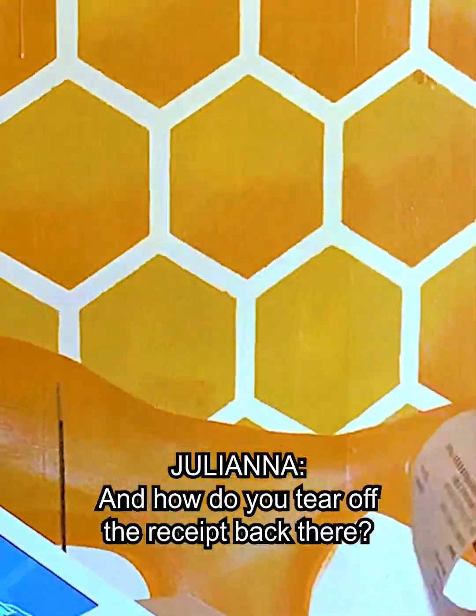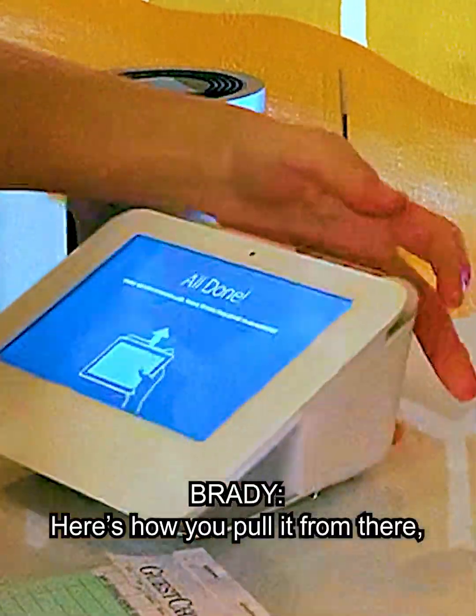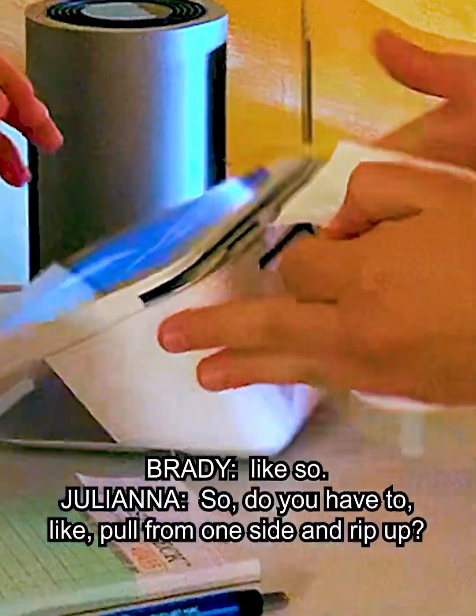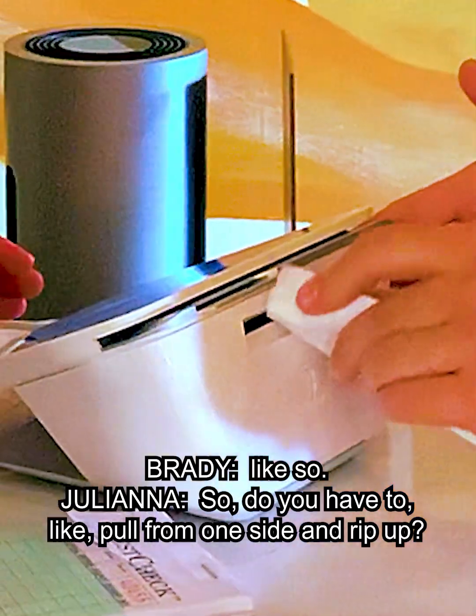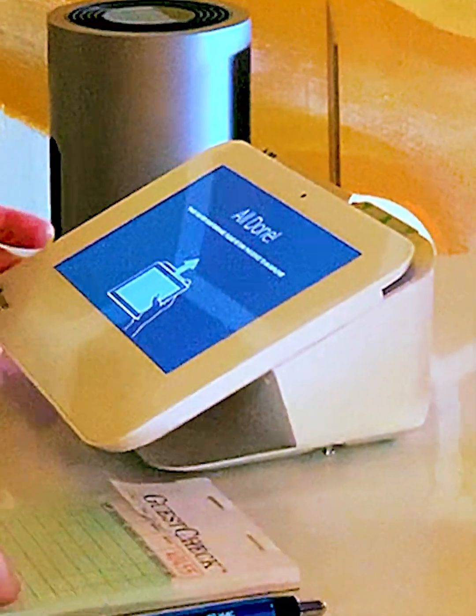Thank you. And how do you tear off the receipt back there? Here's how you pull it, yank it from there. So do you have to pull from one side and rip up? Yeah, it looks like you got to. Okay, great. Awesome. Thank you.